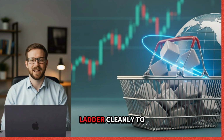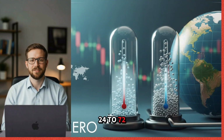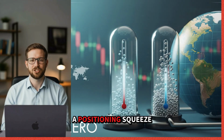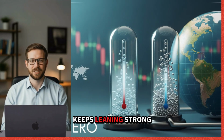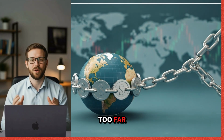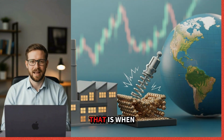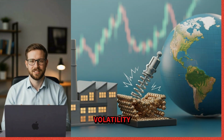Now apply the stakes ladder cleanly to this RMB story. Over the next 24 to 72 hours, the risk is a positioning squeeze. If the fix keeps leaning strong, offshore can run. If offshore runs too far, funding tightens. Then you get a sharp intraday snapback. That is when people feel surprise volatility.